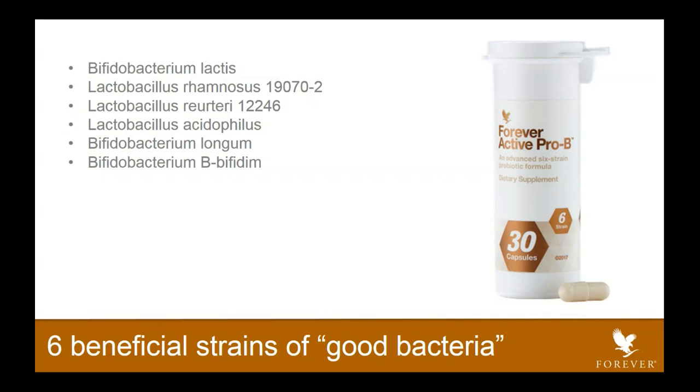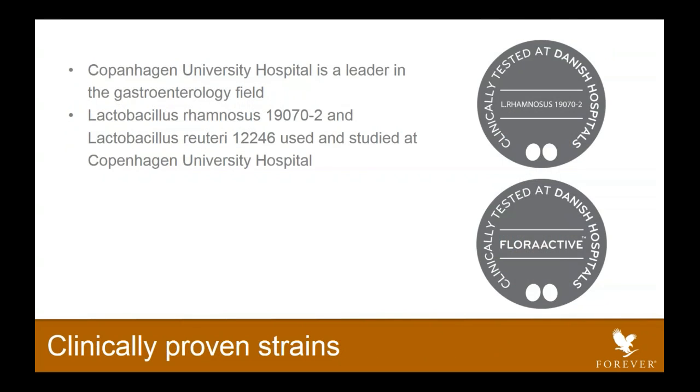And again, we have these 6 strains that were carefully selected in this specific combination for the great balance at an 8 billion colony forming unit that allows these strains to get into the gut and do exactly what we expected them to do. And what's cool and amazing is that we have clinically proven studies that show these strains actually do what they're supposed to do. These strains were actually tested at a Copenhagen University hospital, and this hospital is a leader in the gastroenterology field. And we partnered with this hospital into selecting these specific strains, the Lactobacillus rhamnosus and the Lactobacillus reuteri, because these strains were used and studied at this Copenhagen University Hospital. The reuteri strain has actually been tested for over 20 years.